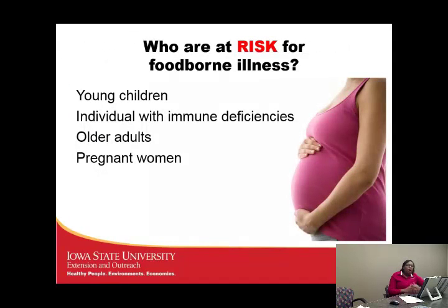So who is our vulnerable population as far as foodborne illnesses? Our specific target audience for this program are generally susceptible to foodborne pathogens, which includes those listed here, such as young children, individuals with immune deficiencies, such as cancer and HIV patients, older adults, and pregnant women. So as we prepare to produce this great quality produce, we also want to make sure that we're producing safe produce that we would distribute through the local food banks.